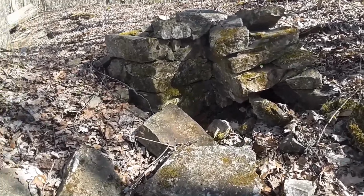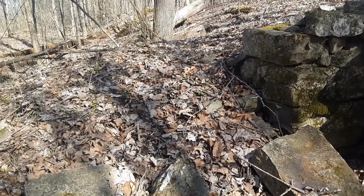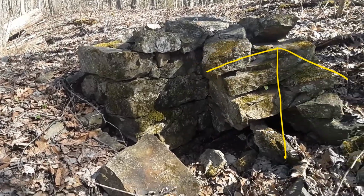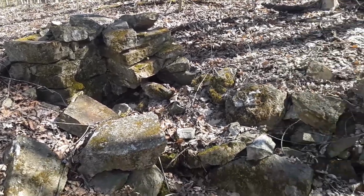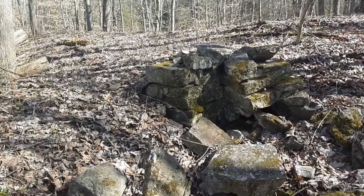So there you've got the corner of the house, and on the left there, I'm going to think there was probably a doorway, given how squared off that stonework is. Clearly this is a man-made stone. But really it's just that corner. Without that corner you wouldn't even know that this was the foundation of Mr. Hornbeck's house.